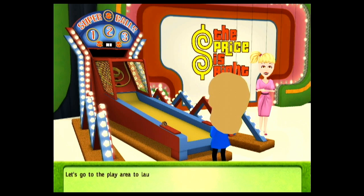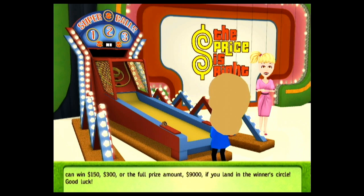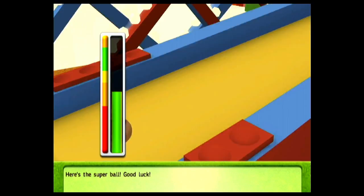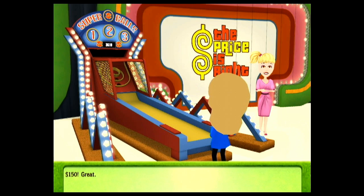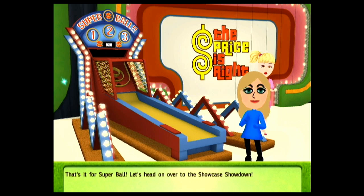Let's go to the play area to launch the Super Ball. Okay, just like before, you'll throw the ball to win money. With the Super Ball, though, you can win $150, $300, or the full prize amount, $9,000, if you land in the winner's circle. Good luck. Here's the Super Ball. $150, great. That's it for Super Ball. Let's head on over to the Showcase Showdown.